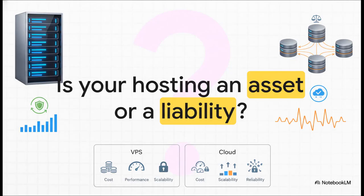So I'm going to leave you with this one question to really think about. Take a hard look at your own project, at your goals, at your traffic. Is your current hosting setup an asset that's helping you grow and handle success? Or is it a liability, a potential weak spot that could crumble right when your big moment finally arrives? The right answer for you is out there.